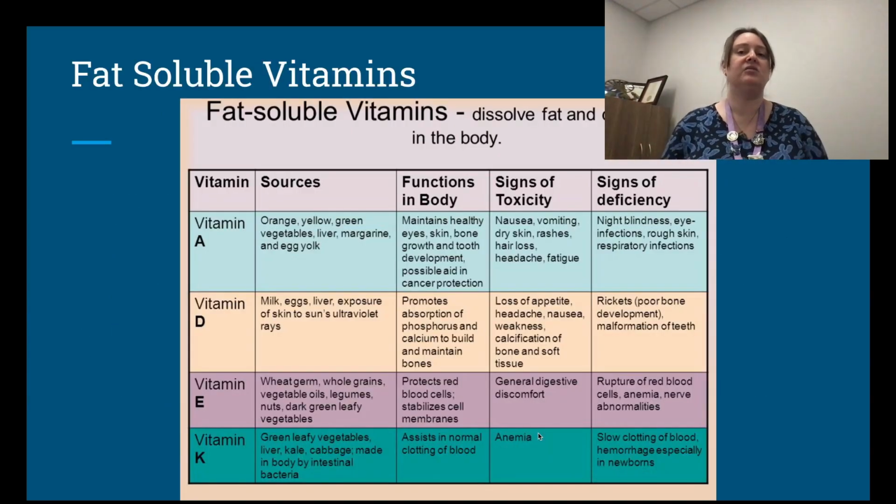Anyway, so fat-soluble vitamins. These can be stored in the body. So, for instance, vitamin A, basically you get that from anything that's orange, yellow, green vegetables, liver, margarine, egg yolk. Basically, this maintains healthy eyes, skin, bone growth, tooth development, possible aid in cancer protection. If you didn't get enough vitamin A, your teeth actually will fall out. Fun. Toxicity, if you get too much.